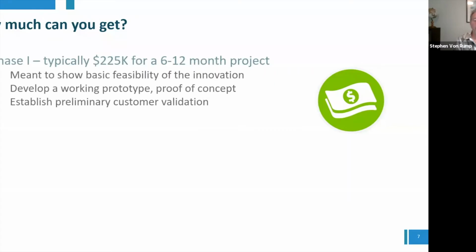Okay, how much money is at stake? A phase 1, and it varies by agency, and there's lots of other factors, but a typical number would be $225,000 for a 6-month to 12-month project. The purpose of a phase 1 is to show basic feasibility of the innovation. Does it work, or could it work? Develop a working prototype, a proof of concept, a partial part of the product to show that it really does work. To establish preliminary customer validation. That's the purpose of a phase 1 project.